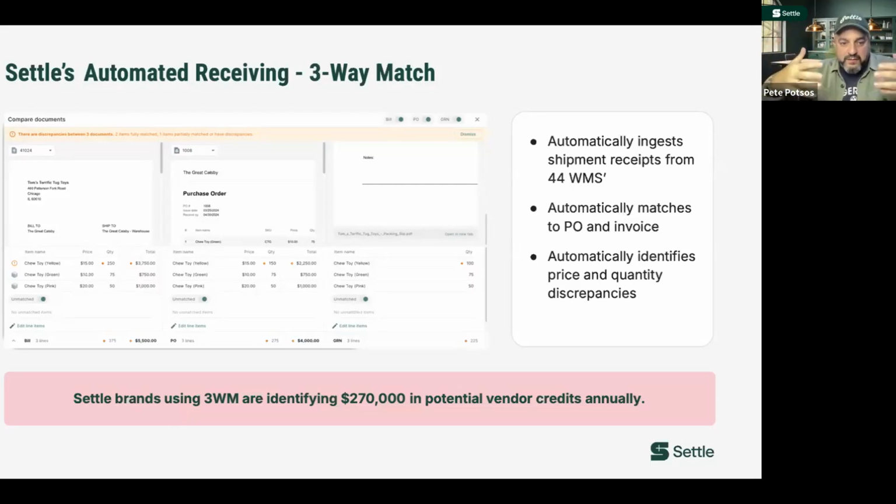With Settle now, we have automated three-way matching of all three of those documents, where you can see all of that in one window, one place. You're probably doing this, but if you're not, the system is going to catch it. We've found across our brands that those properly using purchase orders, the three-way match, and receiving are identifying up to $270,000 in discrepancies that may or may not have been caught manually. Why not let the system do that for you?